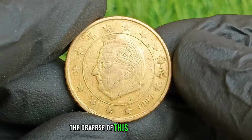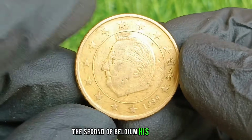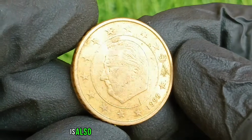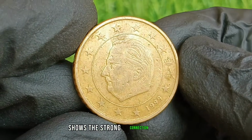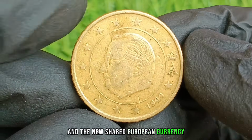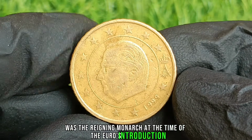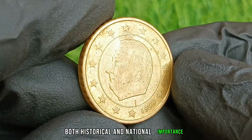The obverse of this coin features the portrait of King Albert II of Belgium. His monogram, a capital letter A with a crown above it, is also included as part of the design. This side of the coin shows the strong connection between Belgian identity and the new shared European currency. King Albert II was the reigning monarch at the time of the euro's introduction, and his portrait gives the coin both historical and national importance.